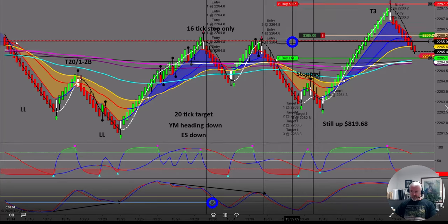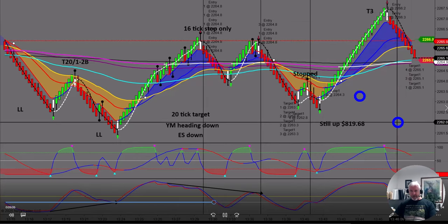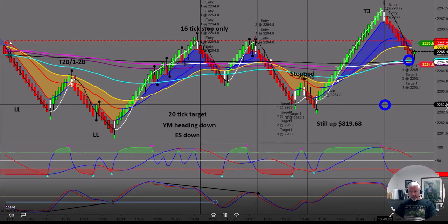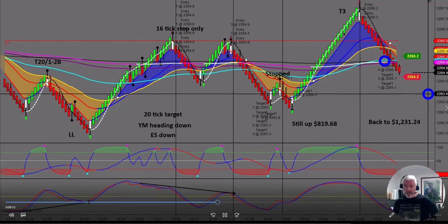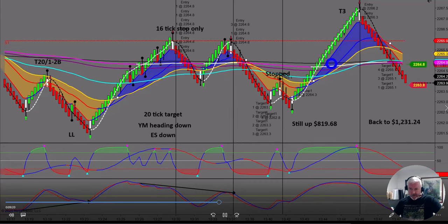And let me just skip that along because time's getting long here. Okay, so down here generally, where I got out here with the T3, you come down to the major EMAs. This is where quite often, now we may punch through, but this is where quite often you'll bounce. So I'm quite happy to exit at that point.